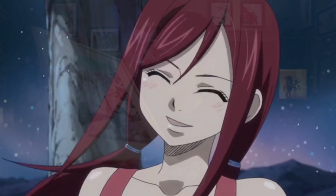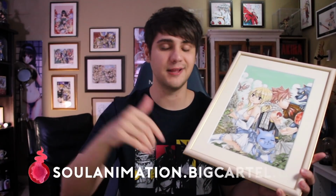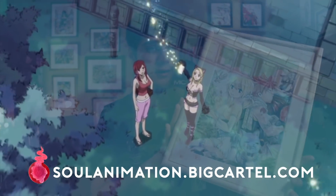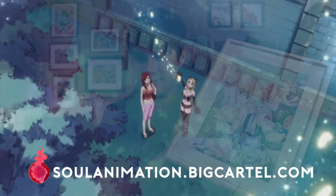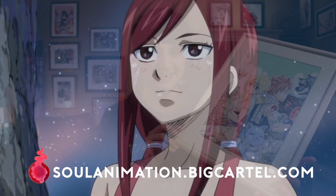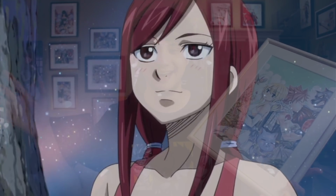You guys already know this piece is just so beautiful. I'm super excited to hang this one up somewhere in my room if there's any space left at all. But if you want the only other one in the world for sale right now, brand new, it's up on soulanimation.bigcartel.com, and with how rare these are now, the prices in Japan continue to just skyrocket. So don't ever expect these extremely rare Japan-only art pieces to drop in price, because that's absolutely not happening.